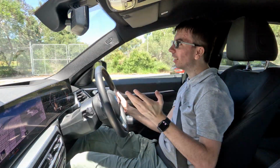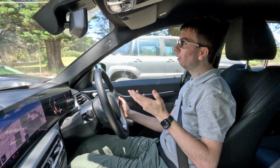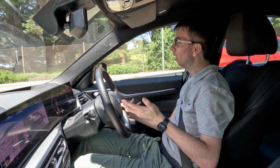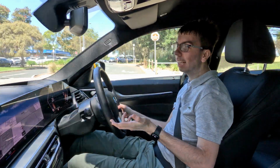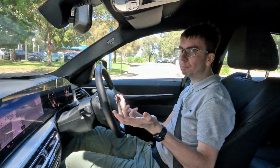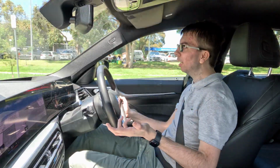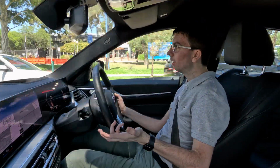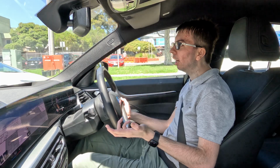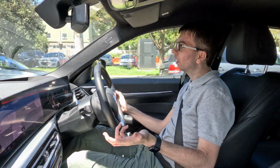Now, 10 years ago, people would have been like, radar cruise, what would that be? They'd just be looking at you. It was cutting edge in its day. But most modern cars have radar cruise control, which is really effective and it really, really works, especially when you're on highways. Radar cruise is really, really good.